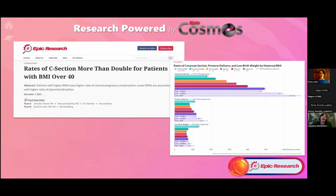We also worked with a physician who practices over at Eastern Virginia Medical School on this study, looking at the rates of cesarean section for patients with a BMI over 40. The physician had previously attempted to do this study, but was unable to define BMIs over 40 outside of that. They just did not have enough patients in the data sets that they were looking at to create a gradation of BMI in that space.